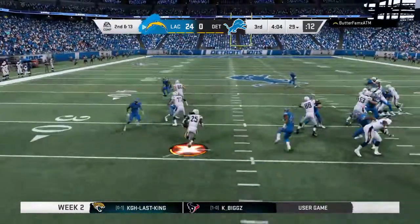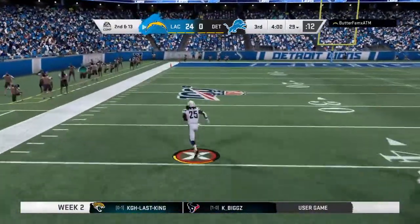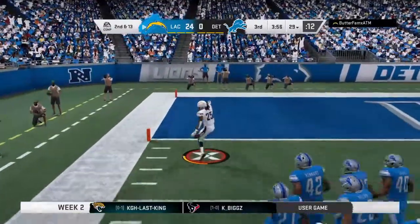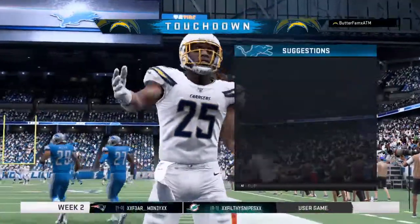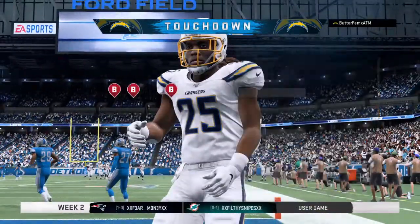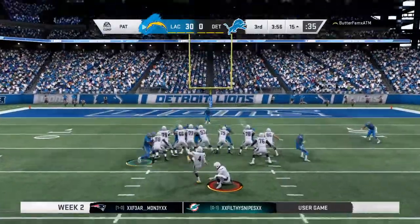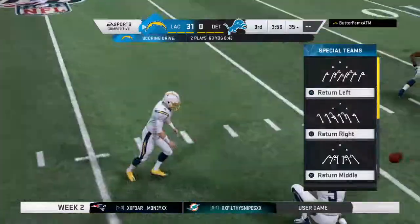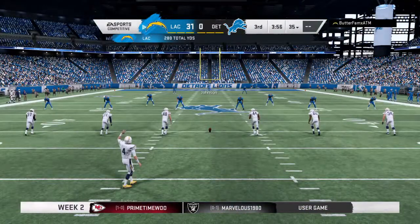They keep it on the ground. Again, Gordon. He finds an opening past the 40. He's at the 40. The 20. 10. And all the way in for a Charger touchdown. Melvin Gordon with touchdown number 3 in the game and 6 on the year as his guys continue to put this one out of reach. Extra point by Badgley, up and good. And that will extend this big lead.